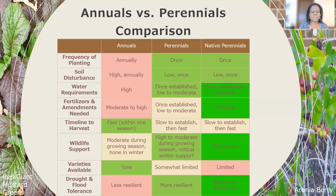In terms of wildlife support, annuals can provide moderate wildlife support during the growing season. However, in the wintertime, when they die back, they really aren't providing any of it. Perennials can provide high to moderate wildlife support during the growing season, and critical winter support. That's particularly because a lot of the trees and shrubs, particularly the bearing ones, might have leftover fruit. Sometimes the wildlife will browse on the bark of those plants, and so that helps them get what they need to make it through the winter.